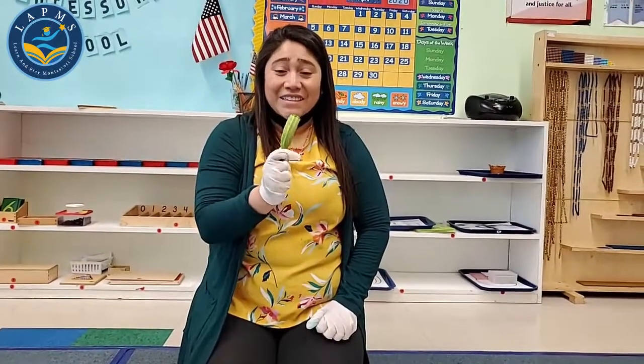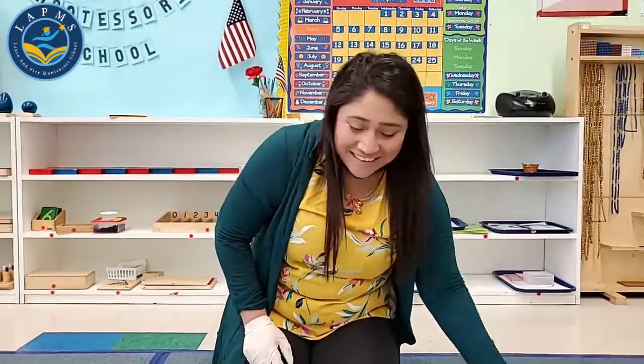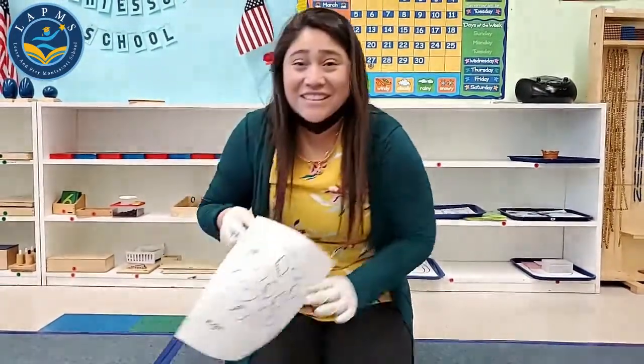Okra, yes. Yummy. I never tried this, but I think I'm just gonna go to the grocery store and get this. I hear this is very healthy. So please eat your vegetables. Right now I'm using it as an art activity. Okra.